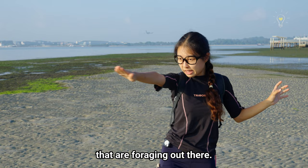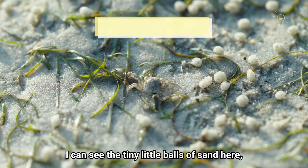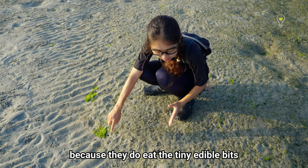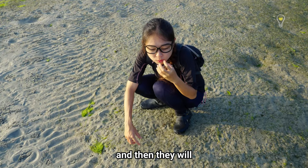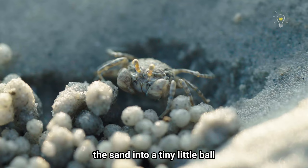Yes! We can see the tiny little balls of sand here, and they're all made by the tiny sand bubbler crab because they do eat the tiny edible bits that are found within the sand particles, swallow whatever they can swallow, and then they will spit the sand out into a tiny ball, and they will throw it out.